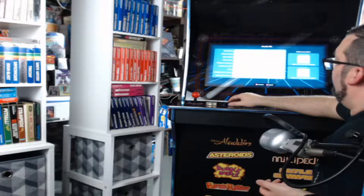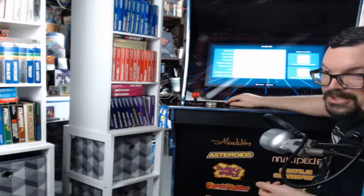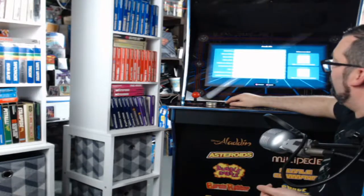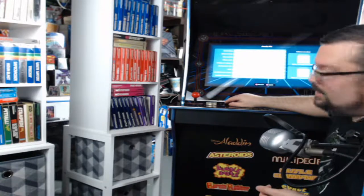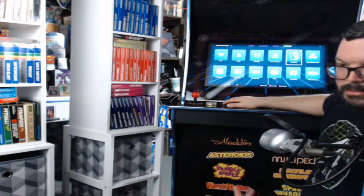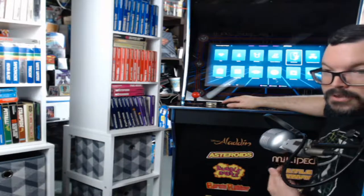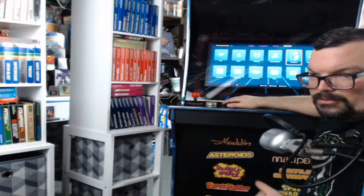What kind of storage is on here? So it's only a 2. Looks like it's a 320 megabyte hard drive. User available storage is only 120 meg, but it's not bad, because what are you going to do? You're just going to keep throwing ROMs on here. 120 meg is not bad. But it's got that USB interface, so you can just throw it in there.